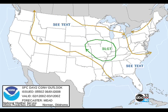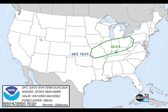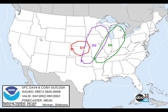Day 2, the severe weather threat shifts a little further back to the west. Day 3, it shifts back into the Ohio River Valley. And then for days 4, 5, and 6, we're back into the Central Plains for the possibility of severe weather. So certainly an active weather pattern for the next several days, even though for the next week is not going to be too active in central Alabama.